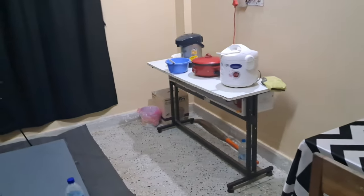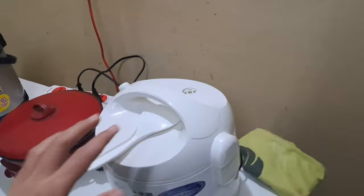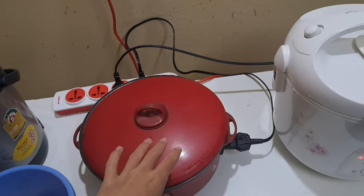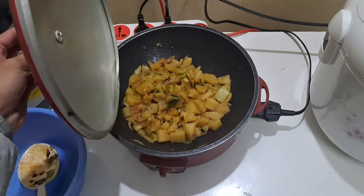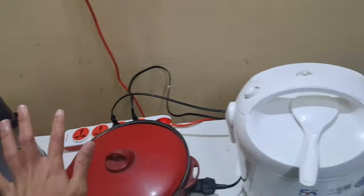All in the same room. So this is my kitchen, my new rice cooker, kind of excited. And then this is curry cooker. Of course, everybody knows that. It's so obvious. I made dinner, boiler, everything that you need.